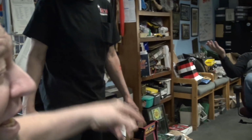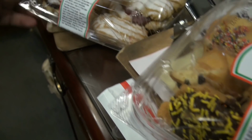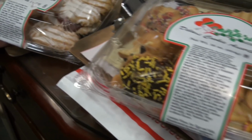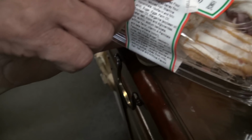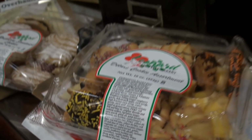But we're done. Now we'll go back to the show. Now look at that. And he treated. He's a sweetheart of a guy. And now Chuck has rewarded us with not 1, but 2 cookie things for me to eat today. Amen to that. Raspberry sandwich. These are going to be the best.